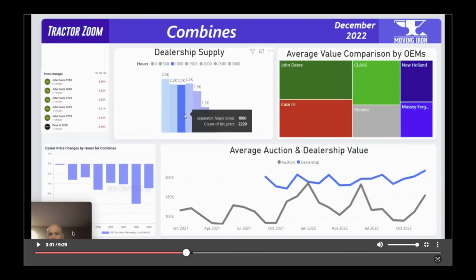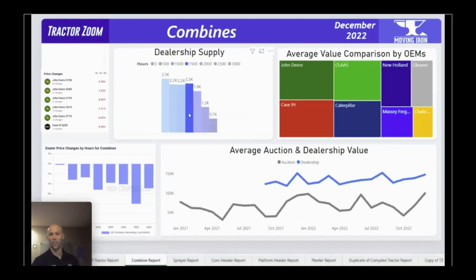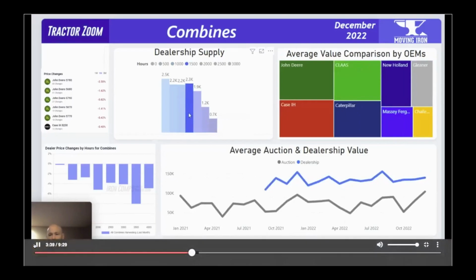Okay. All right, what do we got? Not really until you get, there you got parity. And again, that gray one on the bottom is auction market. 1,500, close to parity.